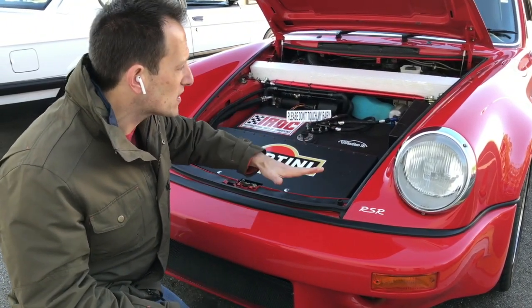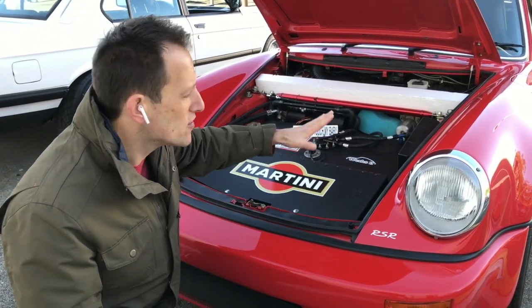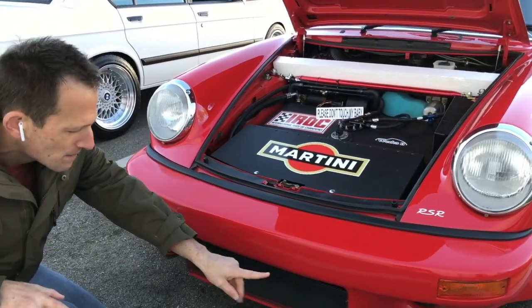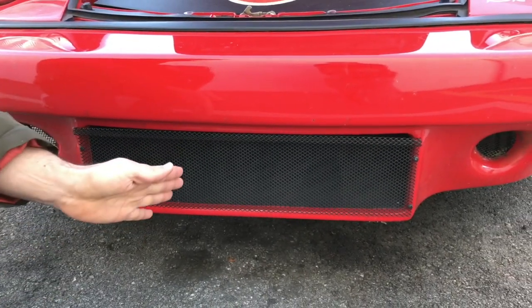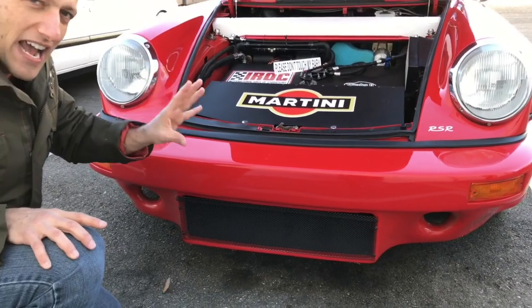And you can see there's lots of room up here. Obviously, if this was more a street-going 911, you'd have plenty of room for any luggage or a spare tire or anything like that. But I really love the classic. One thing I want to point out, this one isn't a true RSR, but he added the front bumper here to help scoop air into the front of the car. It gives it a nice look, that nice race look.